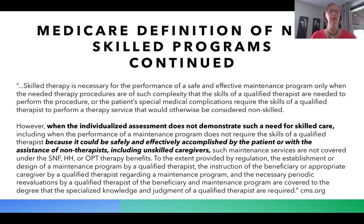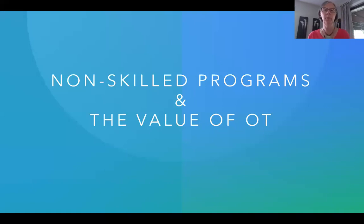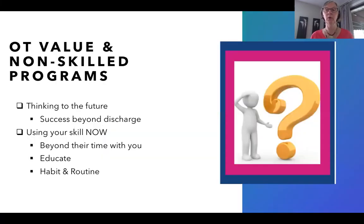That first paragraph talks more about skilled therapy. But then it goes on to say in the second paragraph, when the individualized assessment does not demonstrate such a need for skilled care, including when the performance of a maintenance program does not require the skills of a qualified therapist, because it could be safely and effectively accomplished by the patient or with the assistance of non-therapists, including unskilled caregivers, that's when these maintenance services are not covered by Medicare. And that's the part that I want to draw our attention to, because there are things that people can do at home that we can help create for them and provide value in our practices. So let's talk about some non-skilled programs and the value of OT.